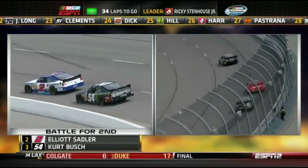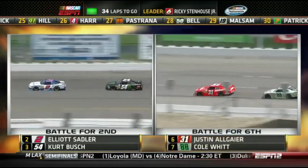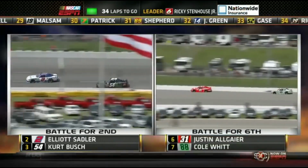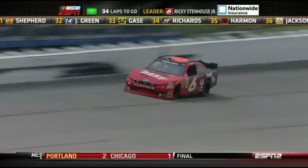Yeah, Cole Whitt, this 88, made a nice rebound. They tried that 2-tire experiment earlier. Got the lead, but boy, it didn't work. He went back in a hurry. We're talking about Michael McDowell. He's been the fastest car on the track the last couple of laps. He's beaten the leader by about a 1/10 of a second.